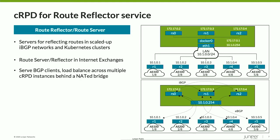As you can see in the picture here, cRPD instances RS0 and RS1 are created with IP addresses in the Docker bridge subnet 172.17.0, and sit behind the Docker NAT bridge. To the BGP clients R1, R2, R3, etc., the routes come from a single route server, and now this can scale up to thousands of BGP clients. Let's also look at another use case where cRPD can be deployed.